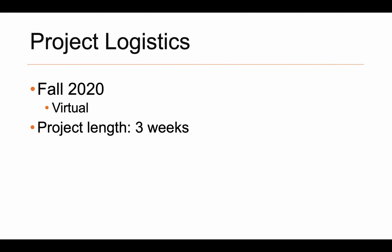So then we have our project logistics. This project was conducted a little while ago, fall of 2020, which you may recall was in the height of COVID. So this entire thing was virtual, which presented some challenges, which we'll talk about in a few minutes.